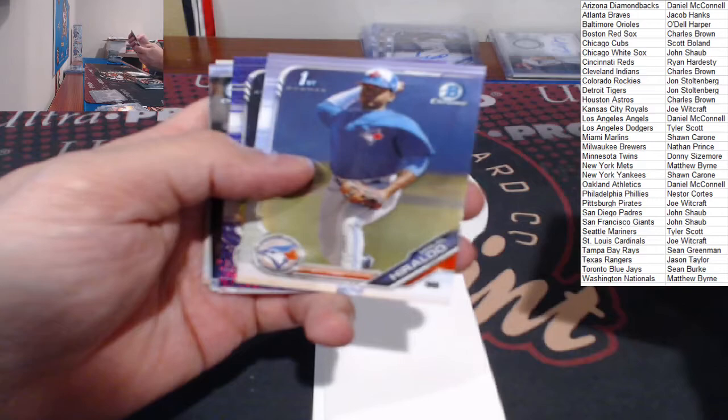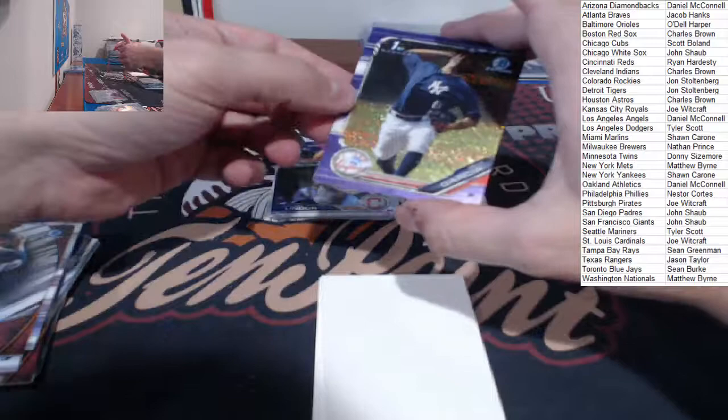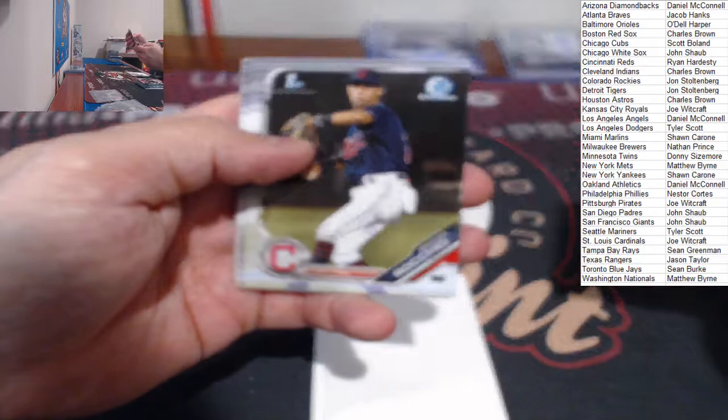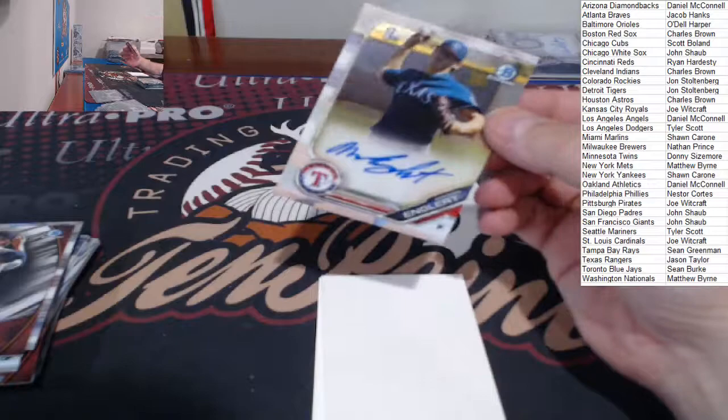Right, Trumbo. First Bowman, Geraldo. Purple. Deivi Garcia for the Yankees. Lindor, Gallo, Kirk, and next hit, first Bowman, Mason Englert for the Rangers. Texas Rangers going out to Jason Taylor.